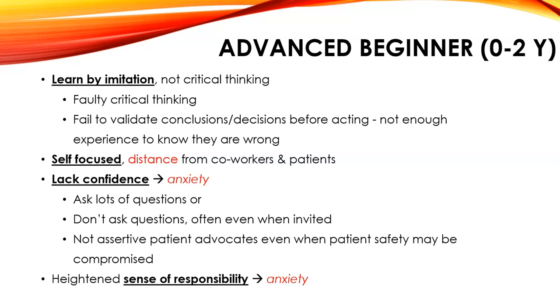And they can also have difficulty with patient advocacy. They might not even step up and be an advocate when a patient's safety might be compromised. Again, it's that lack of self-confidence that they're just not sure they're right in thinking that way. They do, by this stage, have a heightened sense of responsibility, and that also contributes to the anxiety. So as you can see with the items in red on these two slides, there are several things that can contribute to a high turnover endpoint for advanced beginners as nurses progress through that first couple of years in practice.